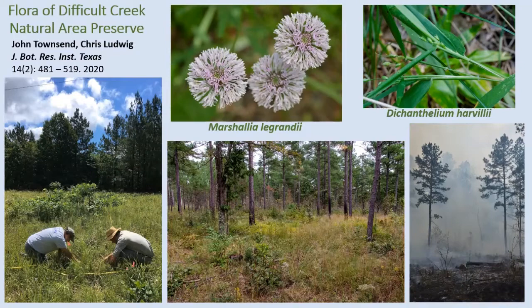A lot of it is due to management. This is supposedly what we think is a natural fire regime in the area, so I wouldn't call it unnatural at all, but we are reintroducing fire there, removing loblolly pine, which is planted, guiding it back toward dominance by hardwoods and shortleaf pine. Endemic species in the area: Marshallia legrandii, known only from this site in Virginia, and then the one where it was first described in North Carolina. A couple other historic sites, but that's it. And then Dichanthelium hardvillei, which I mentioned in the previous slide.